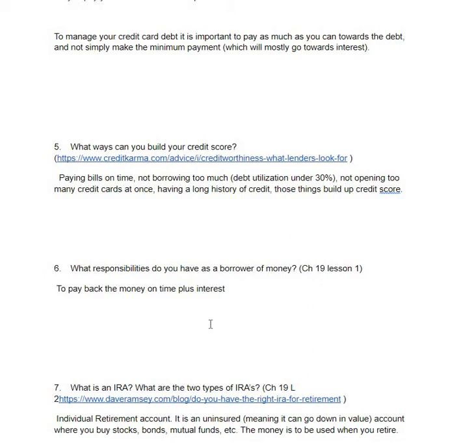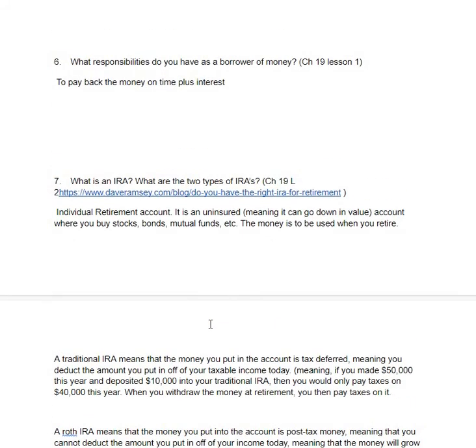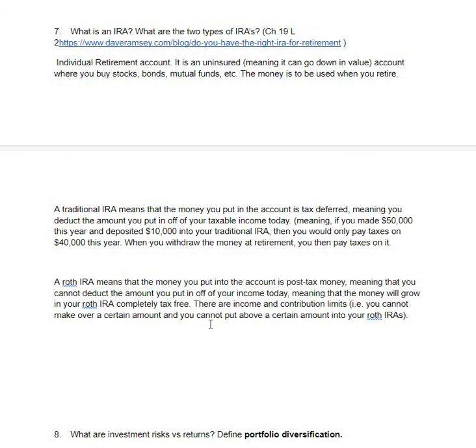These things build up the credit score, okay? What responsibilities do you have as a borrower of money? To pay that money back on time plus interest, okay? That is, you're signing that contract, all right?